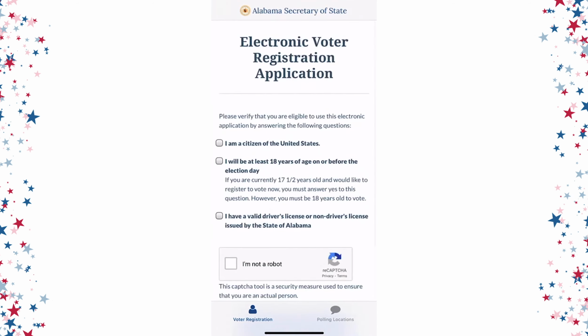You must be able to say yes to these 3 questions in order to register to vote on the app. If you meet the requirements, select them and click I am not a robot. Again, no robots allowed. Answer the CAPTCHA question and click Begin Voter Registration Application. Work your way through the application, answering the questions truthfully. When you submit your application, it's a good idea to take a screenshot on your phone of the confirmation for your records. You will also need to check your email for a confirmation that the application has gone through.